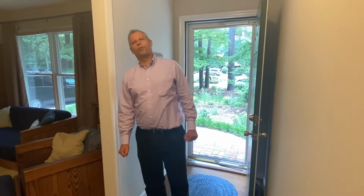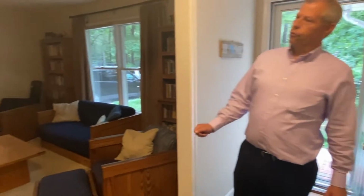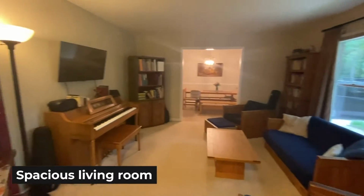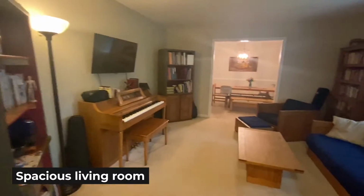We have a beautiful home to show you today. Upon entry, we have a spacious living room on my right. Beyond that, a very inviting dining room.